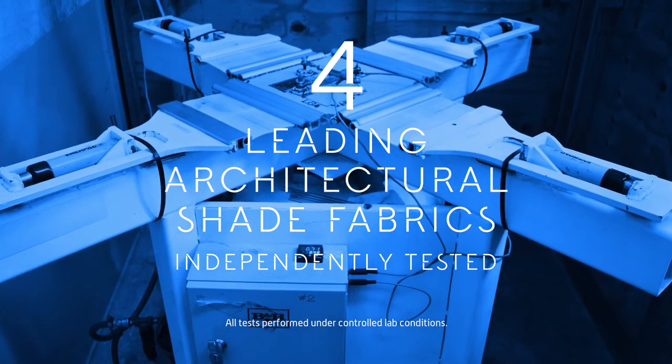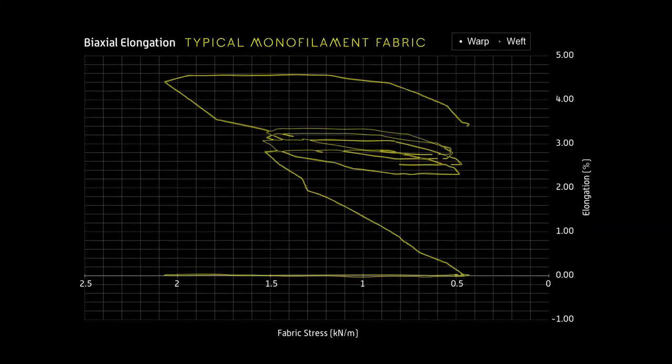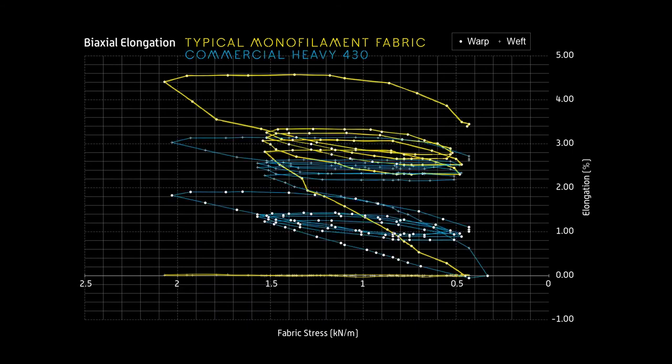To test the relative performance of Commercial Heavy 430, it was independently tested for biaxial strength alongside 3 leading architectural shade fabrics. Biaxial performance was tested by applying simultaneous loads in both warp and weft directions. Test data was then used to simulate real-world conditions via finite element analysis.